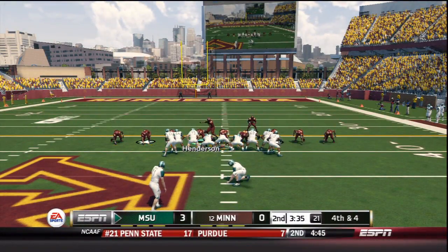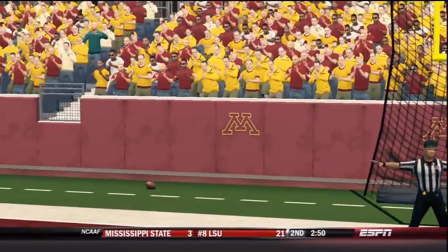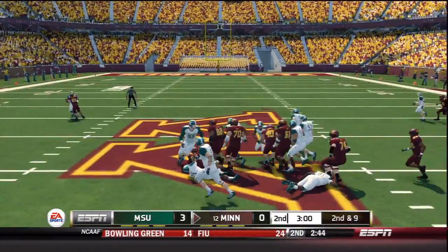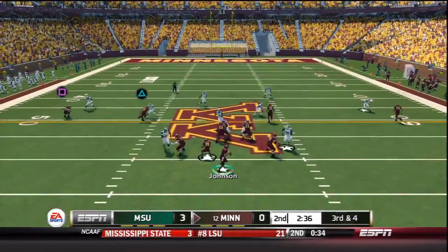Spartans will attempt a long field goal attempt about 54-55 yards as this kick is up and he pulled it to the left. No good, and Minnesota takes over. Trying to find any holes in this Spartans defense. They go to the power now inside with Alonzo Holland as he has a solid gain of 5 or 6, but it's third down. Minnesota has to get to their own 49-yard line for a first down.